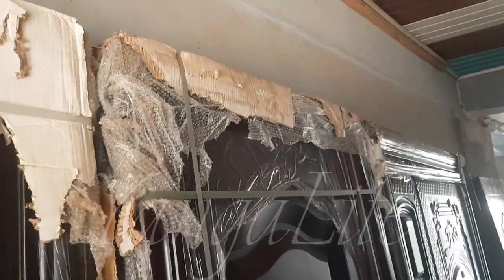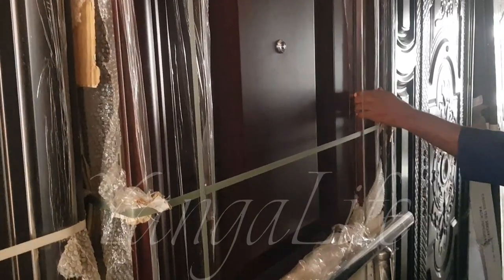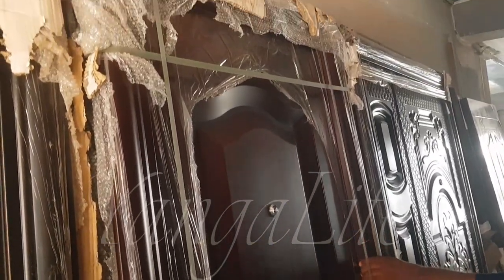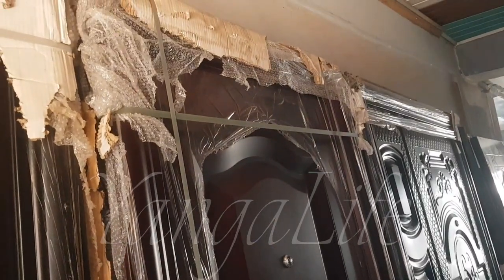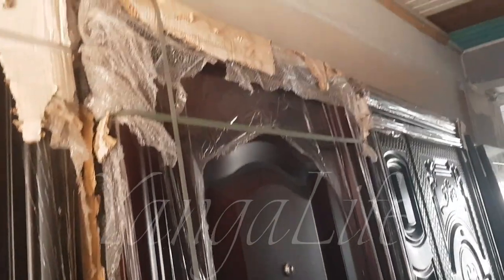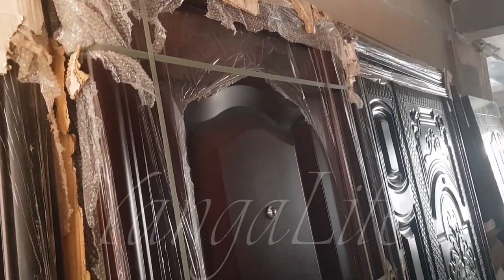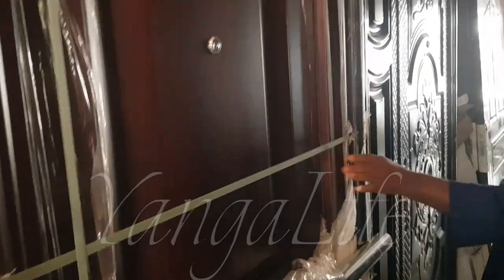This is another foreign door. Is it Turkey or China? This one is China. It's more quality than the other. Okay, China has different qualities also. So how much is this one? 115,000. 150. Out of the high, this one is.